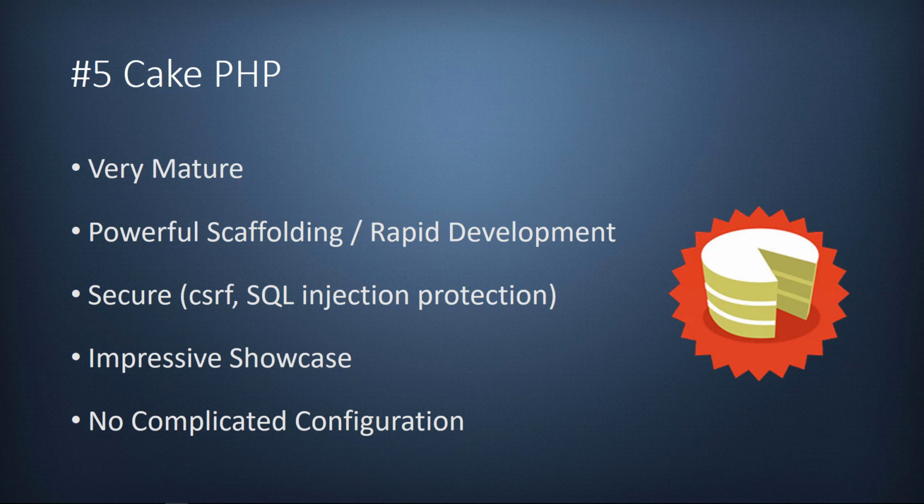Cake also has a pretty decent learning curve. There's no complicated configuration settings or anything like that. And like I said, you can get things up and running really quickly.